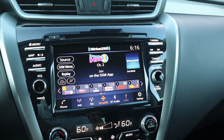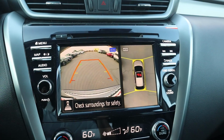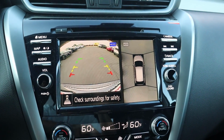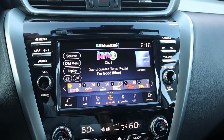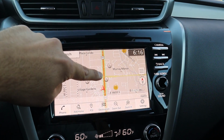Now here's the infotainment screen. First off, we're going to pop it into reverse. We do have a backup camera with trajectory lines that turn with the steering wheel. Notice we got that bird's eye view as well. And then pop it back into park. First off, you've got a bunch of like shortcut buttons all around the screen, which I appreciate, so that I can just quickly go into different menus.